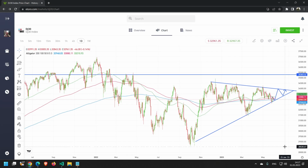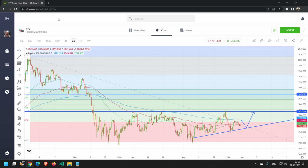Dow Jones currently is in downtrend, and as you can see, it formed a flag figure or triangle, whatever you call it. The price is trading around the nearest support level, but there is a chance that it will be broken, and then the price will go to the 32,000. But there is another chance for buyers. There will be a short buy opportunity here to make money on this move, and then it will continue to go sideways, but we'll see.